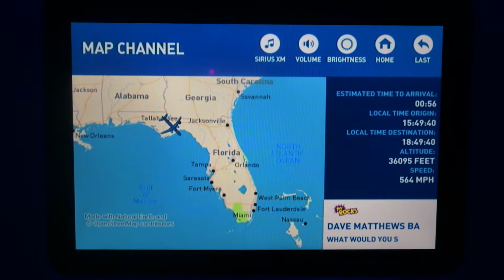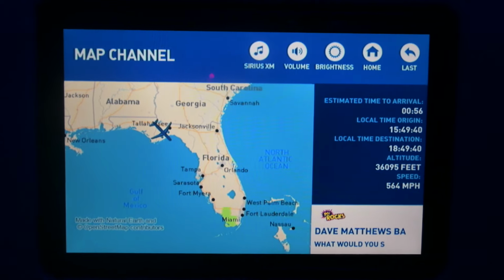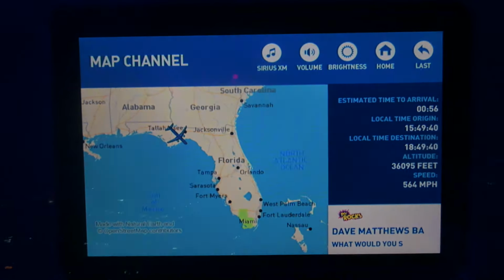We officially just crossed into Florida. We should be landing in Fort Lauderdale in 1 hour and 2 minutes. Right now we're over Tampa and we're beginning our initial descent to Fort Lauderdale.